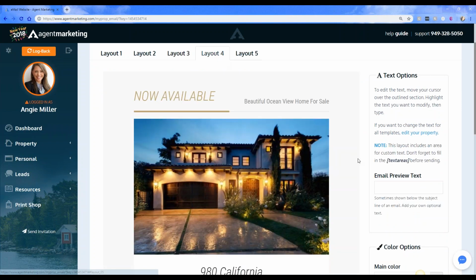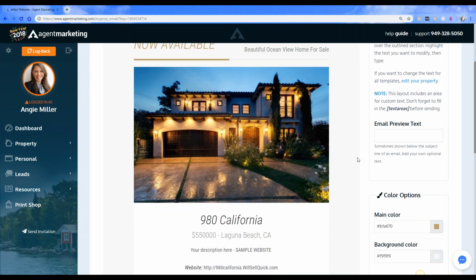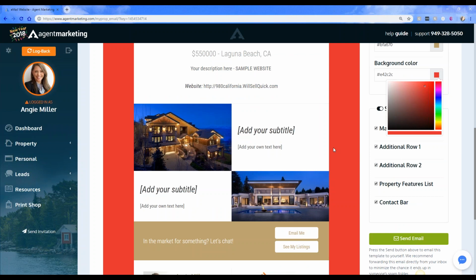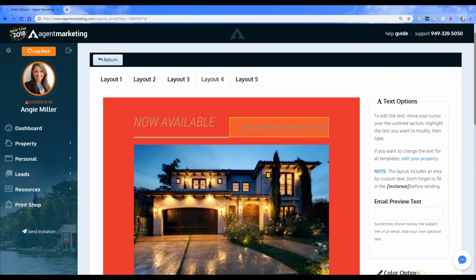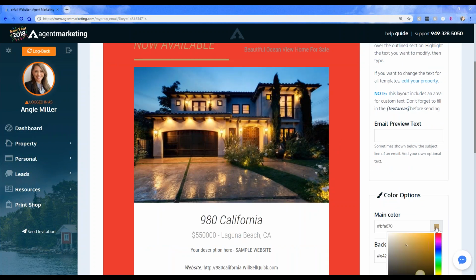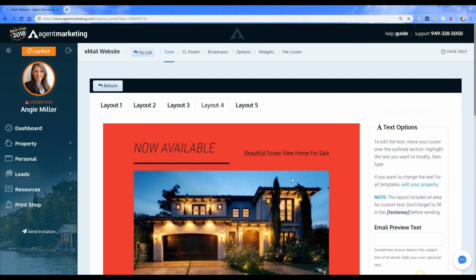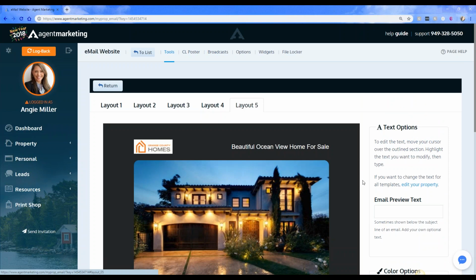And then layout 4, this one also is really nice. It's a pretty clean option with a white background. You can choose to add a background image, so if you want to add something in here, you definitely can. Then you can change out the main color text and all of that. If you want to switch those out, obviously you'd make it a lot easier to read than what I did. But you have those options.